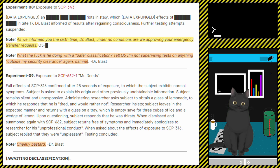O5-redacted. Note: What the fuck is he doing with his safe classification? Tell O5 I'm not supervising tests on anything outside my security clearance again. Damn it. Dr. Blast.